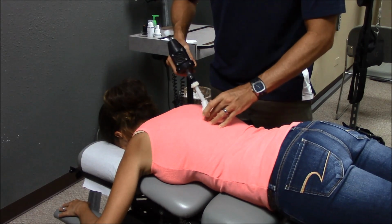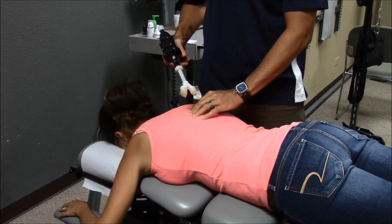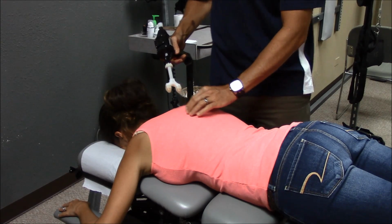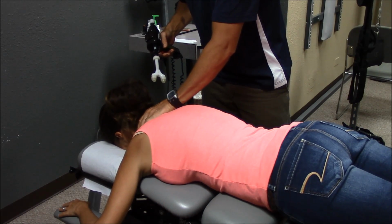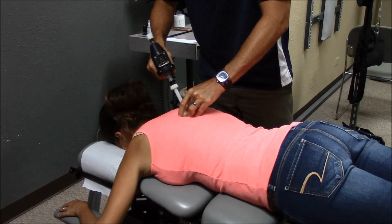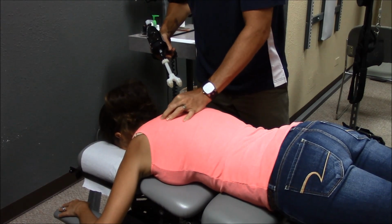The instrument delivers a quick, repetitive tapping like that, and the receptors pick that tapping up, and it's a good way to override the pain and dysfunction signals that are coming from the joints in her back and neck. So I find the areas that I want to work on and just give it a quick tap. And again, we're trying to change the neurology here.